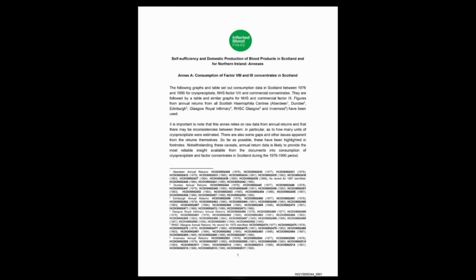Those returns are probably the most accurate guide to consumption of these different factor concentrates during this time period that we have. But there are also, in some of them, gaps, issues with how the data is recorded, and it's important to be aware of them. What we've done in the tables is try to flag any of those issues so that readers can be aware of them as they're looking at the tables and at the figures.